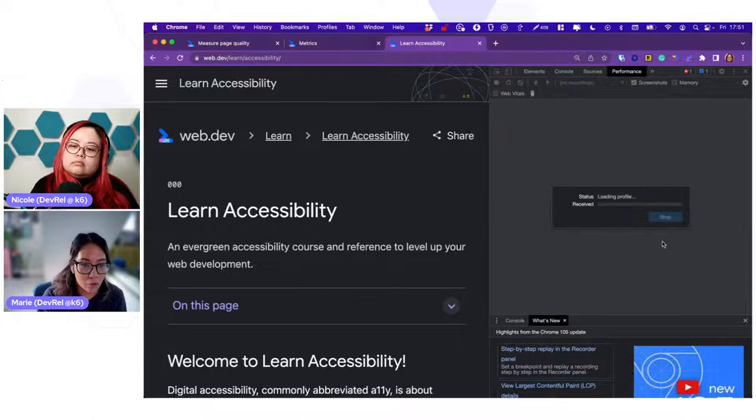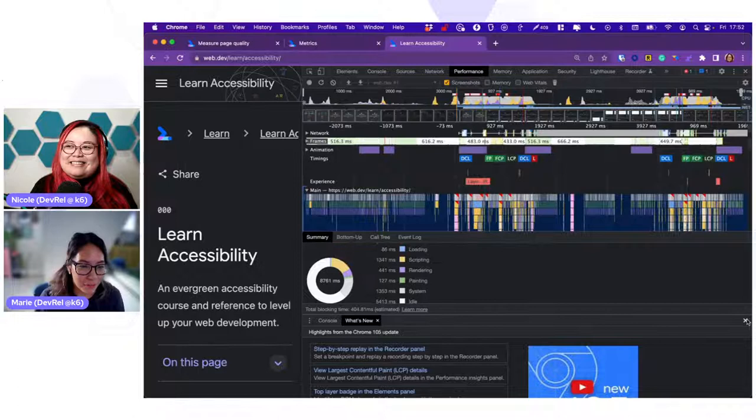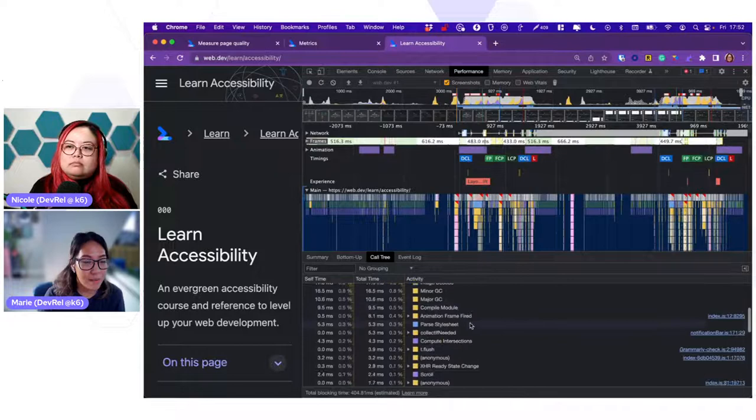My only annoying thing that I find with this is, if you're not a performance testing expert, and you just really want something easier to digest, this isn't very user friendly, because there's a lot of data. Yeah. But if you want a much more in-depth measurement, then this is a perfect way to start.